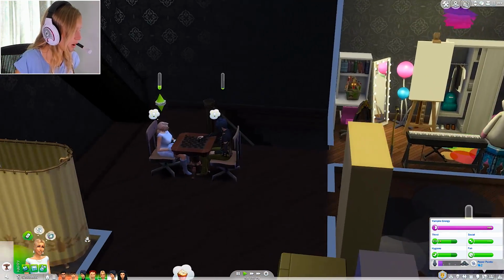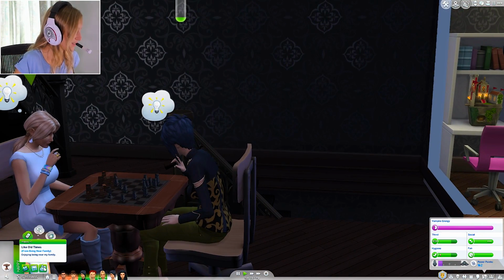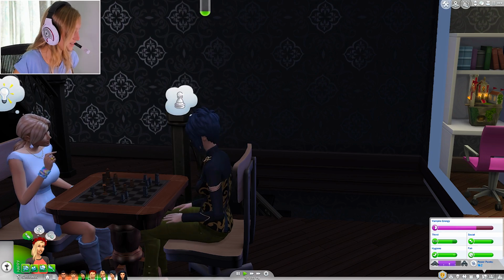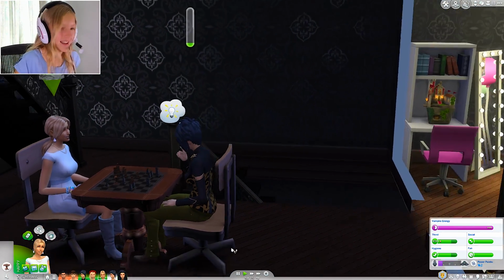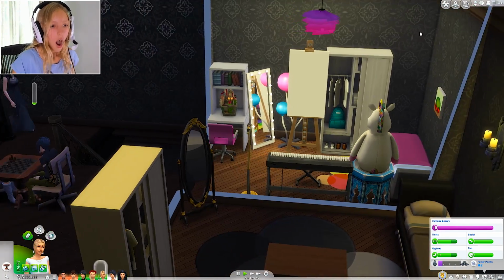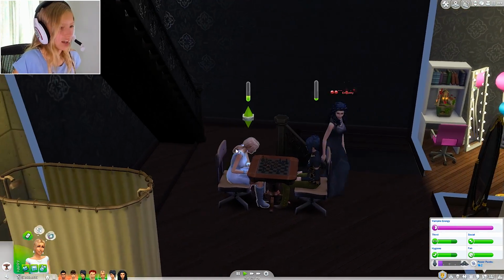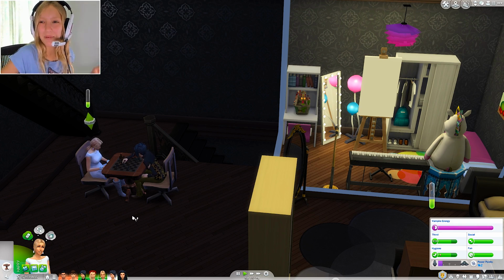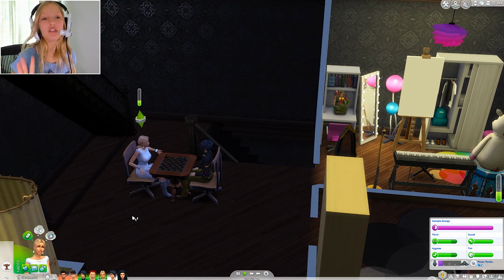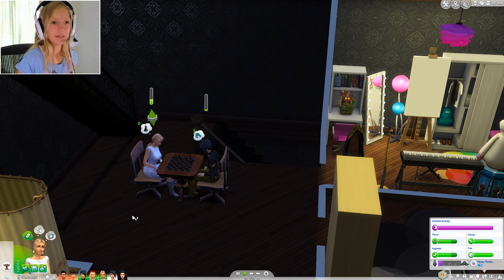Now these two are both young adults. Aw, that's so cool. All right, that's nice. Oh my gosh. I had such a great idea. I'm not going to tell you it yet. It's a surprise. So it's going to be amazing. Trust me on that. It will be amazing.